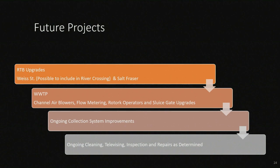So future projects: continued RTB upgrades, wastewater treatment plant, we need some air blowers and Rotork operators and things like that, sluice gate upgrades, ongoing collection system improvements, and ongoing cleaning, televising, inspection, and repairs. So it's an ongoing thing, right? We have to keep investing in our system to keep it in good shape and continue to provide you the service you're used to.